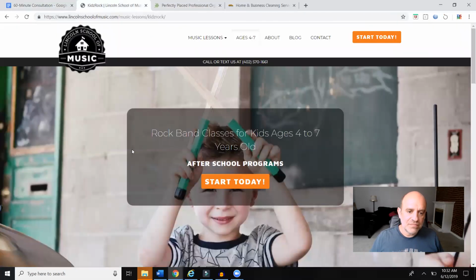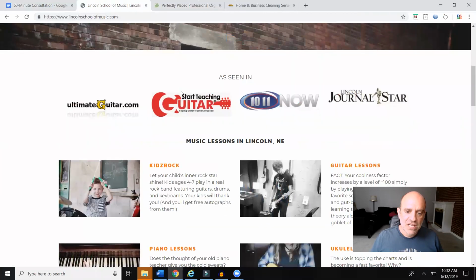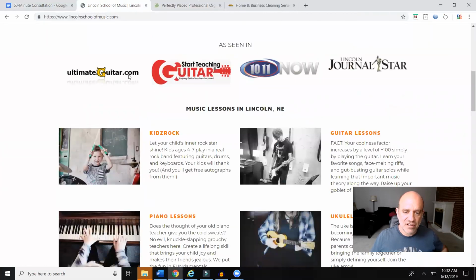So, let's go to their home page here. We're going to go now below the fold, and they come right out with these, called trust badges, showing how we've been endorsed or featured by these different businesses. I don't know who any of these businesses are. It doesn't matter. I'm impressed. Wow. Okay. Clearly, this music studio did not start a month ago. They've been featured by all these different businesses.